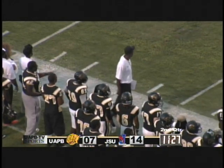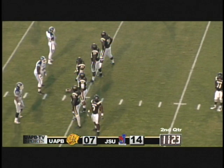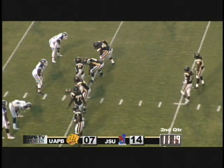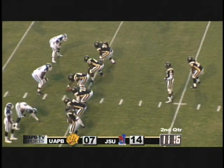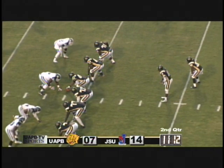Reagan is a sophomore that came in from Betty Fairfax High School there in Phoenix, Arizona. He came in as a redshirt freshman. He came in to replace Teron Armstead at that left tackle spot.